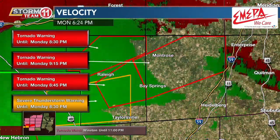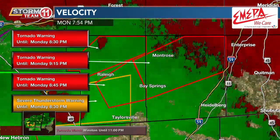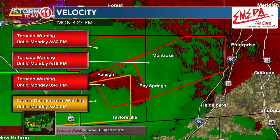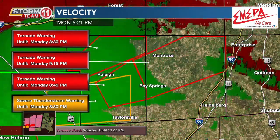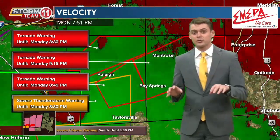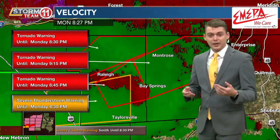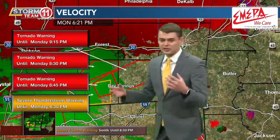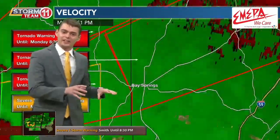As of right now, there are no updates from the National Weather Service, but we are still looking for that debris signature. It's not really there, but this is a storm that has produced a tornado in the past. Just a little bit earlier, about 30 to 45 minutes ago, the storm actually did produce a confirmed tornado on the ground. So we were actually seeing it come back up in real time as well. It's weakening a little bit, but you can still see that tight rotation indicated just to the west of that Bay Springs area.